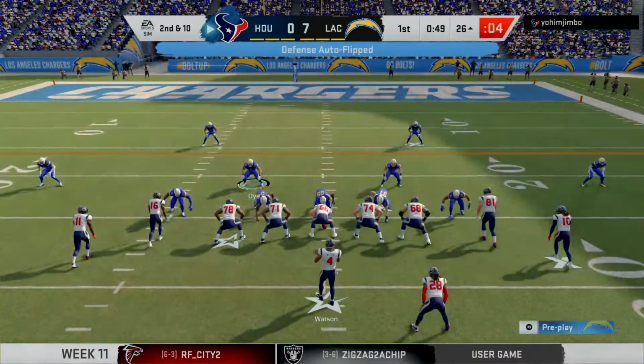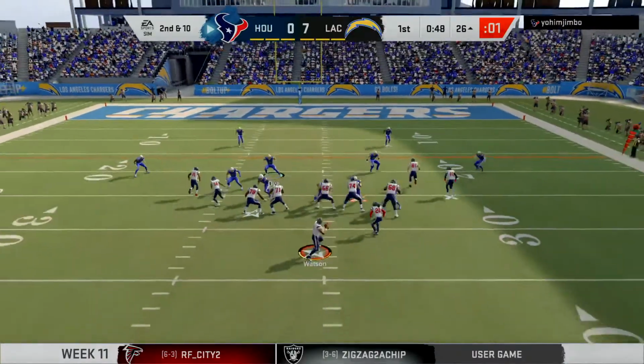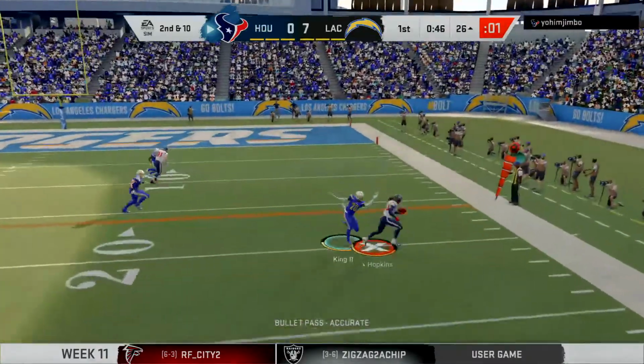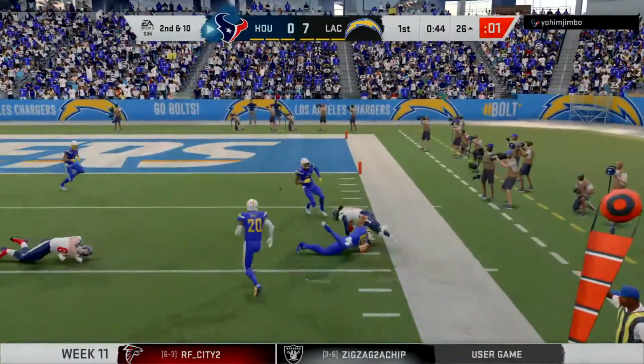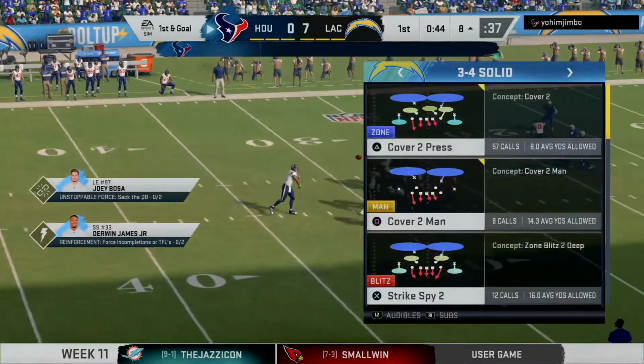Once again, they'll come up on the 26-yard line, 2nd and 10. Watson just beating the play clock. It's complete to Hopkins. 3rd catch for him on this drive alone, and it'll give him a first down.